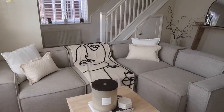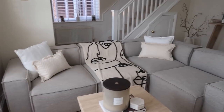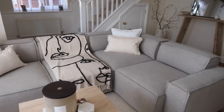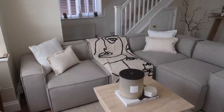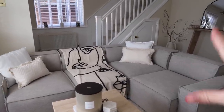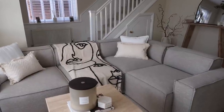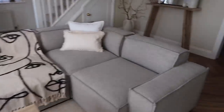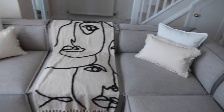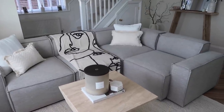I'm not sure if this is the final placement and final cushion choice, but this is what we are going with for now. So the sofa, as I said earlier, is from Swyft, in the shade Linen Pumice, and it's their Model 3 sofa. The thing about this sofa is each module, say this, this, and this, is one section. Each seat is a section, meaning you can add to them or take away and completely make it your own.